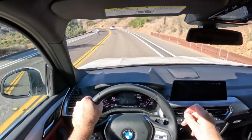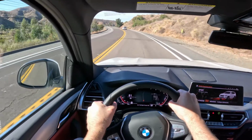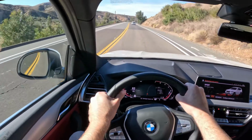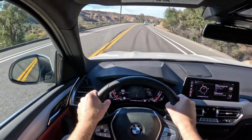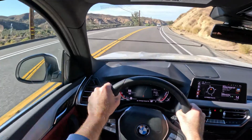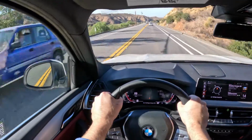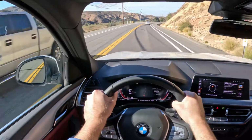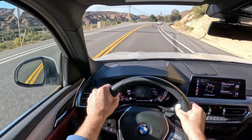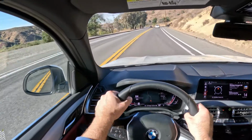Matter of fact, let's put it in sport mode. Doesn't do a whole lot, honestly. Tightens up the steering slightly, and a little bit more throttle response, but not a huge difference from comfort to sport mode. I've been driving this car for about 3 days, and I've just been loving it. This is why now I get it.